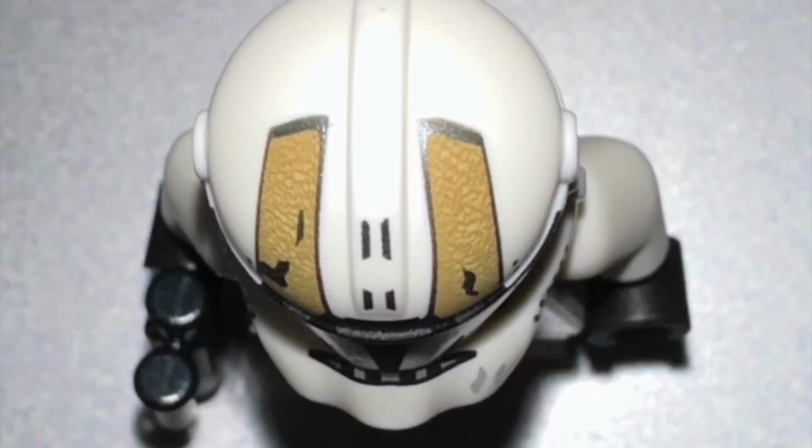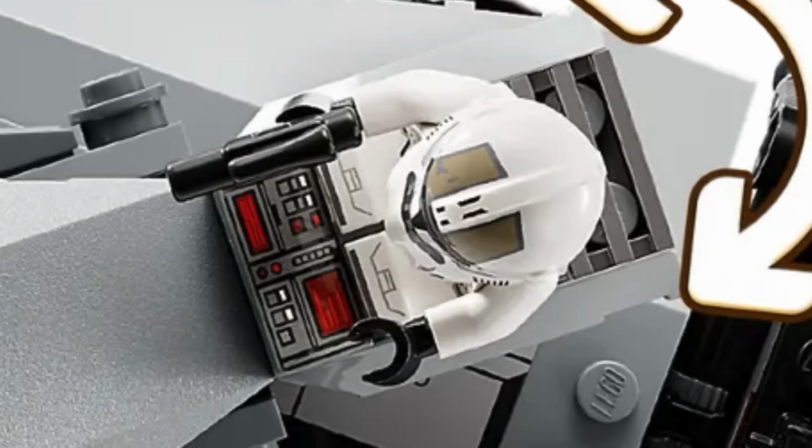But Phase 2 Cody is also falsely advertised to have a better print than what actually is on the top of the helmet. It's a real shame to see this lack of quality for LEGO Star Wars going into 2023. I know I just spent a long time harping on some Clone Troopers, but the thing that I think is actually the best in this set is the cannon.